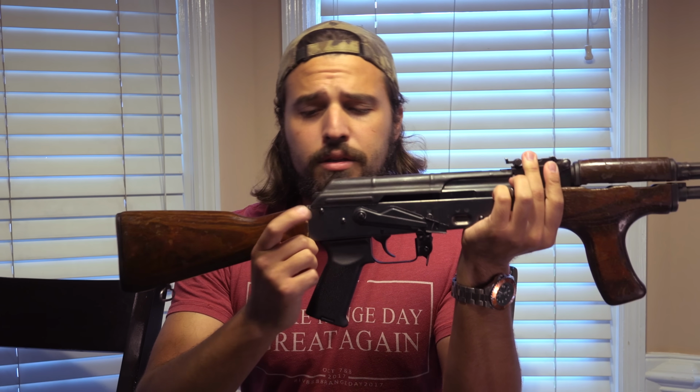So what we're going to be talking about today is the rear trunnion. Now, if you don't know what the rear trunnion is on an AK, let me show you. Excuse me while I just pull an AK out of my ass. So the rear trunnion is this piece here.